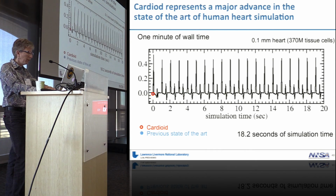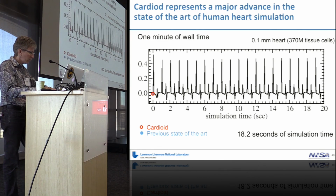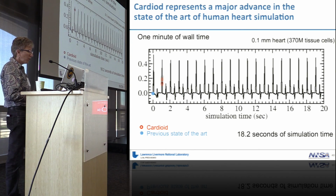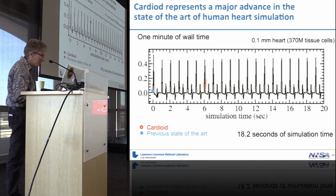So here's a little movie that highlights the orders of magnitude improvement in performance that Cardioid has achieved over previous state-of-the-art heart simulations. This is a very sophisticated movie, get ready. Okay, so the red dot represents the progression of Cardioid over 1 minute of wall clock time, during which 18.2 seconds of simulation is achieved. The blue dot shows the progress of the previous state-of-the-art simulation over the same time period. You have to watch the blue dot pretty closely to see it move. It's moving, I guarantee it is.